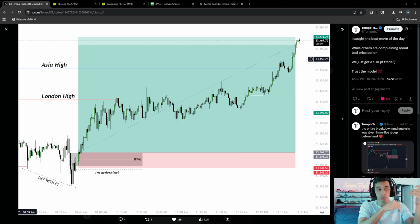So if NQ sweeps the low, but ES doesn't sweep the low, that is bullish divergence, because in theory, ES and NQ are supposed to follow each other and do the same exact thing. So when that does not happen, there's your SMT, right? So that SMT tells me that the market could flip bullish here. I decided to enter long off of that IFVG, and I just rode this thing all the way up.